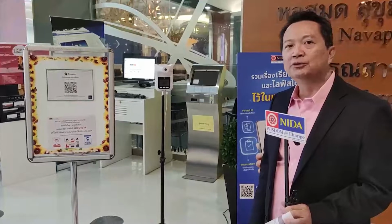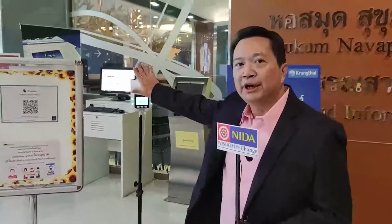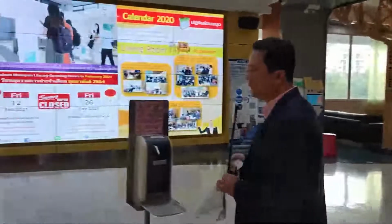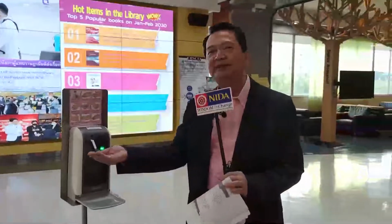To prevent the spread of COVID-19, we have a thermal scan here. After you scan, you can use your student ID or staff ID to enter the library by scanning here, or in case you cannot get in, you can generate a QR code and use the QR code to get access to the library. Here is alcohol, of course. Once you get in, please clap your hands.